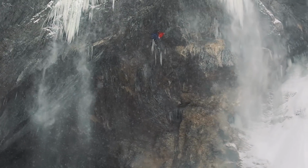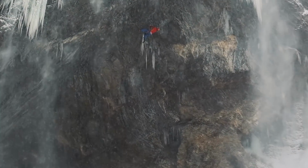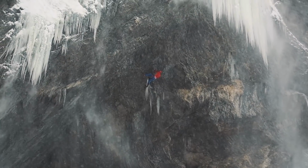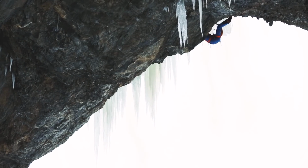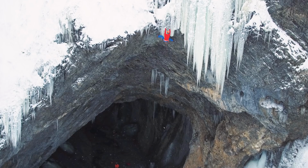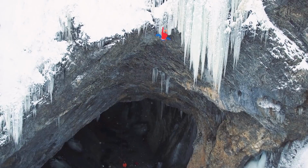When you're in the middle of it, you're like, damn, I have another 35 quick draws to climb through. I've got 40 meters to go. And all you can think about is, oh, please don't fall, or the ground's below you and your rope is running over sharp edges. And there's just a lot going on in your head.